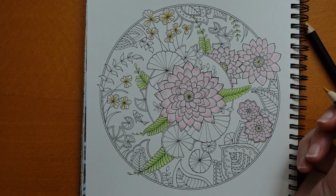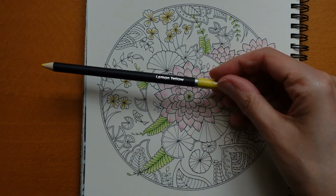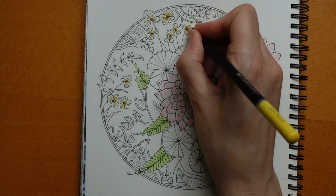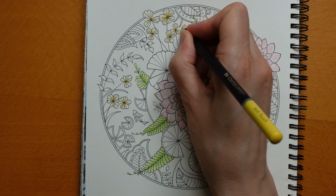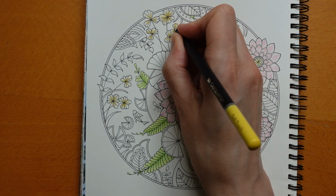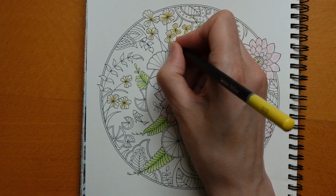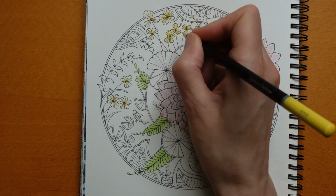Are there any more? No, it's only those few. So time for the lemon yellow. This one needs a sharpen though. Okay. Just fill in the ends, brighten it all up. And there we go.